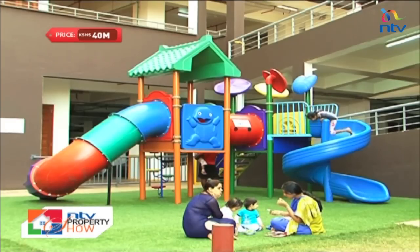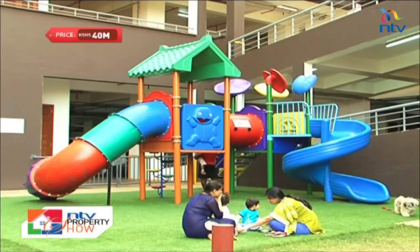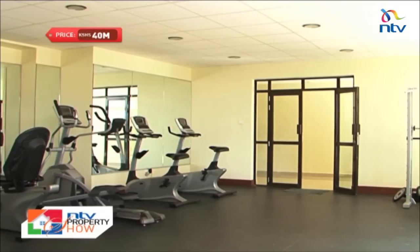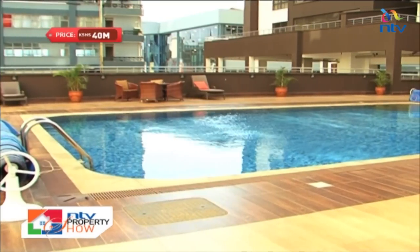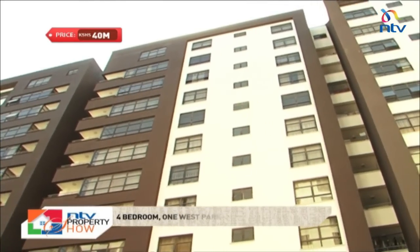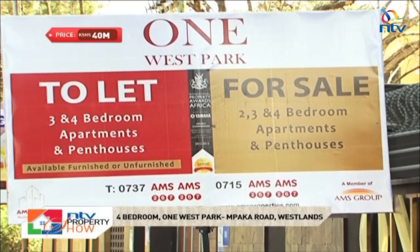Shared amenities that residents will enjoy include a children's playground, a green recreational area where they can hold events and entertain, a gym, and swimming pool. Out of the 145 units in total, 25 apartment units and 5 penthouses remain for sale.